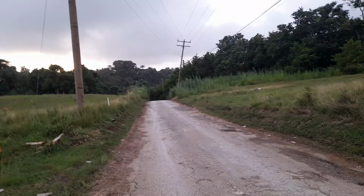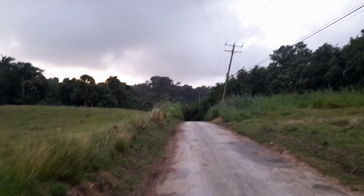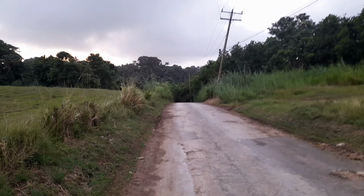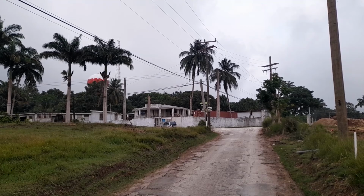So I'm going to take my time and walk through. My second time walking to Bragg's Hill, St. Joseph. Looking back at the red and white radar. Water rapid response time.